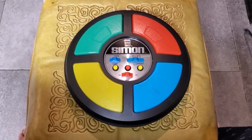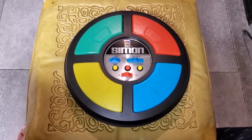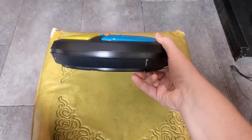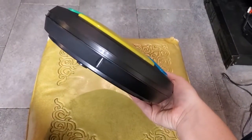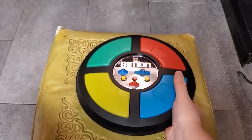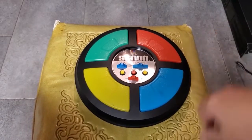It's funny, the Simon I had as a kid, when I think about that and how small it was, I look at this today, this thing is huge. It's a giant flying saucer of a thing. Really, really nice, feels like really nice construction.